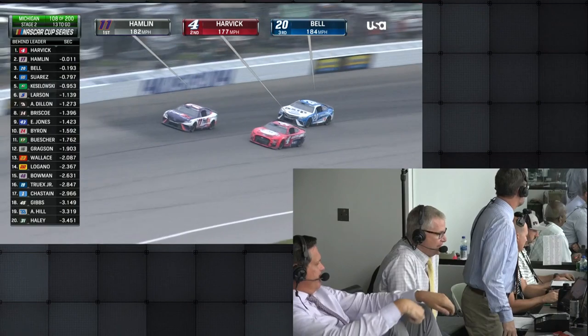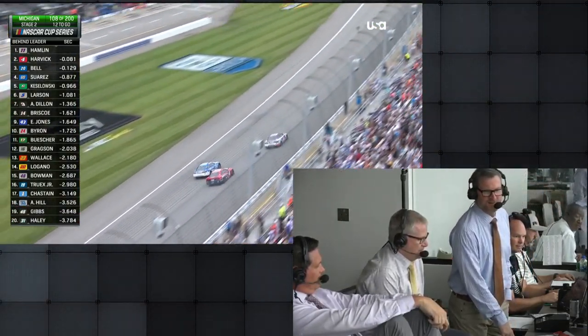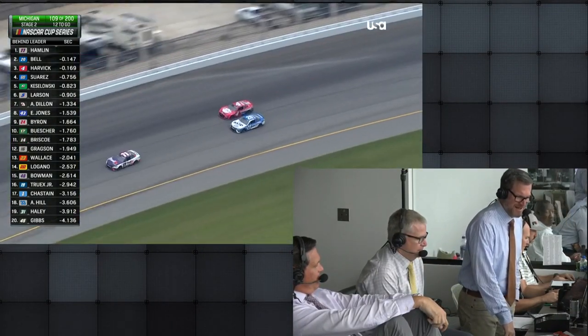Now here comes Bell. Can Harvick slide up in front of Bell? There he goes. Bell to the inside, down the front straightaway. Side by side for second. Christopher Bell, Kevin Harvick. Can't quite do it. Harvick battles back on the outside. Really tight down into turn 1.